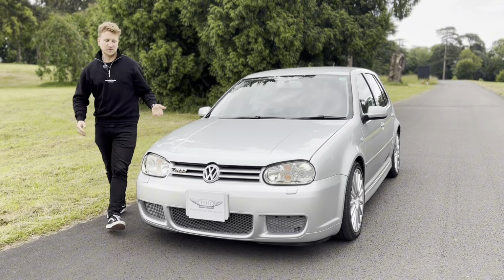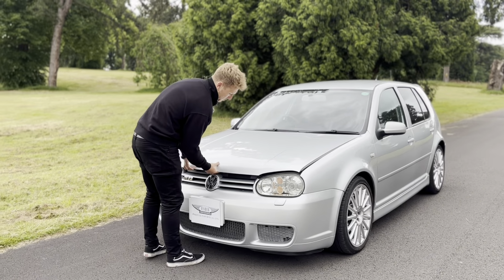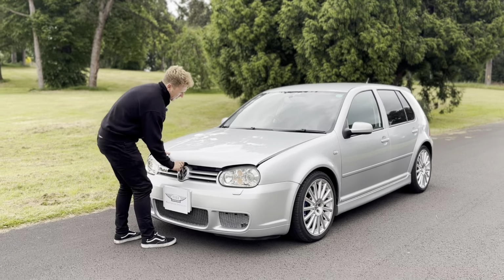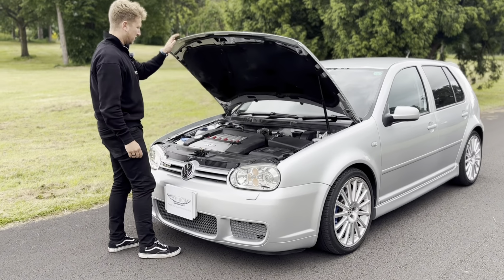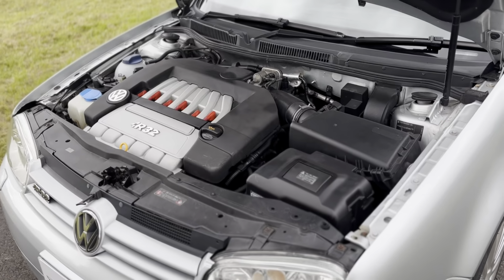And obviously most Golfs had four-cylinder diesels, turbos, etc., etc. But the R32 was always just a little bit fruity. Oh, goodness gracious! Yeah, you wouldn't. There's not much more room in there for much more engine, is there?